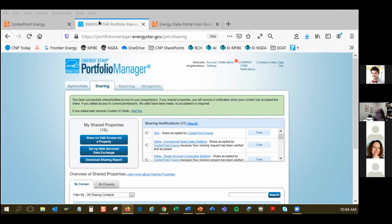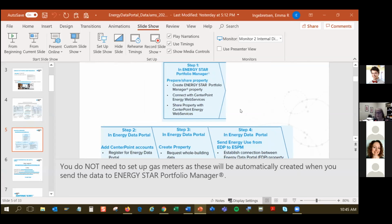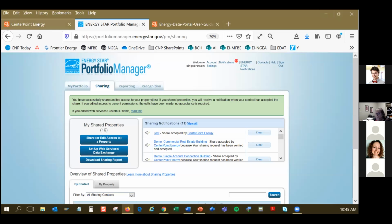Okay, so the next step is to register for the Energy Data Portal. We're on step 2 in the user guide. We're going to register for the portal using one of your CenterPoint Energy accounts, and then we are going to add all of the CenterPoint Energy accounts that you pay for the building if you have multiple accounts. So that's what we're working on next.